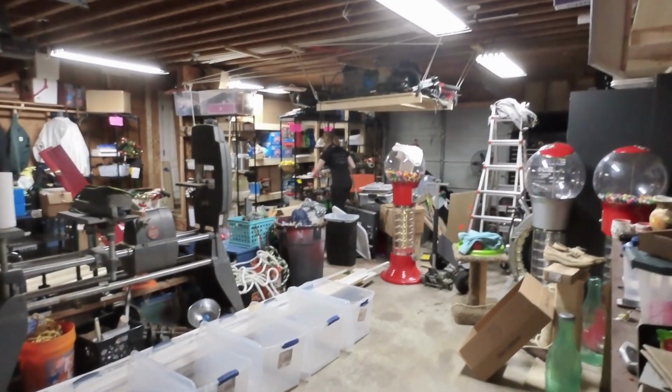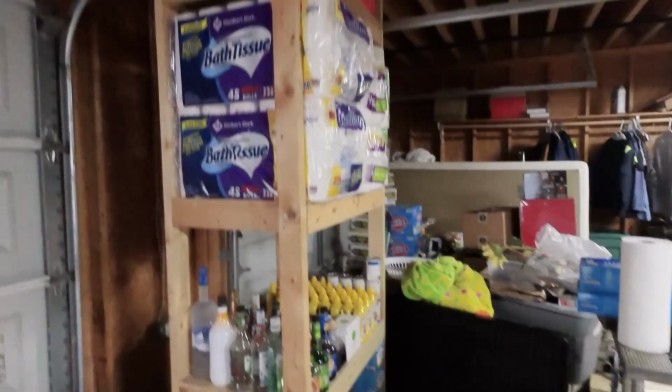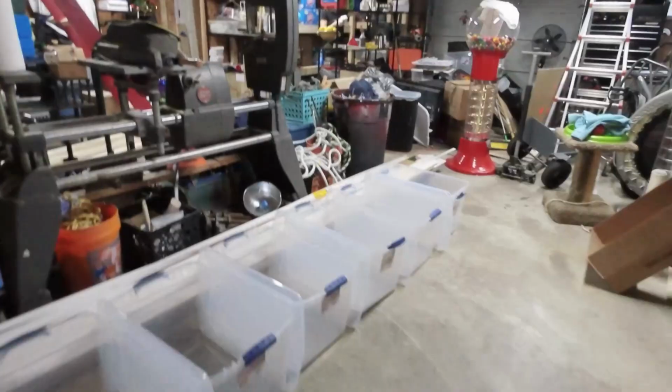I'm helping Katie Ann today. This is the garage. She's already organized this shelf, and she's cleaned up apparently this whole bay right here. But we still have a lot of stuff over here that's probably going to be hard to move.